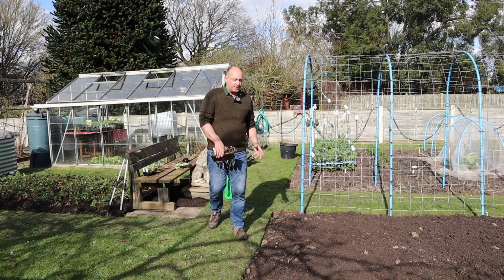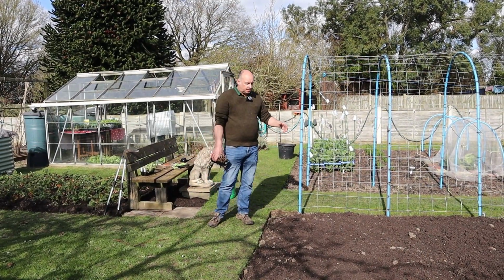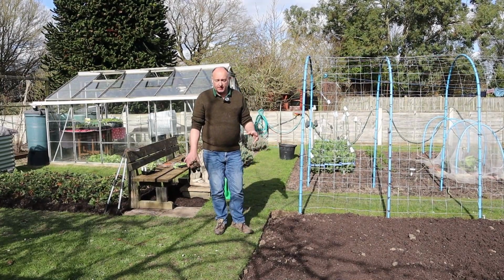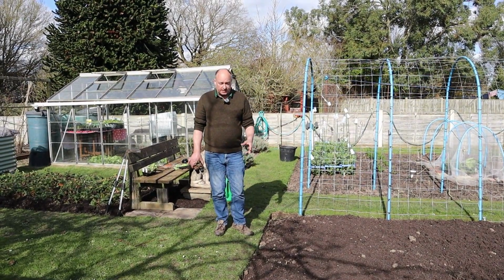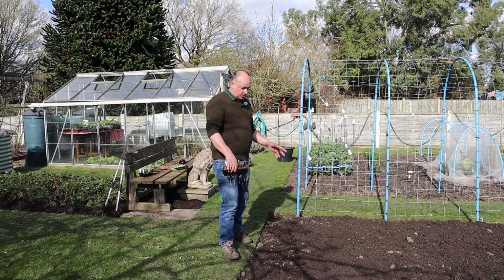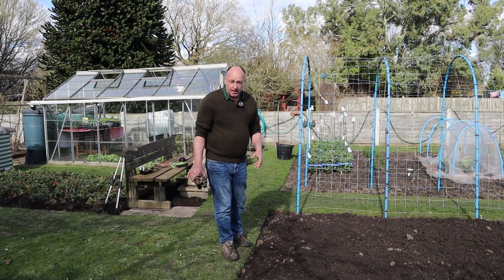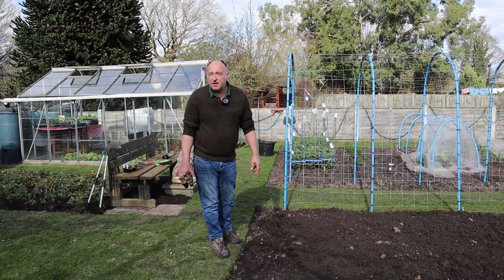When it comes to brassicas, the wider that you space them, the bigger the head you will get. So if you were to space these 2 foot or more apart, 60 centimetres or more apart, you're going to get exhibition-sized heads.